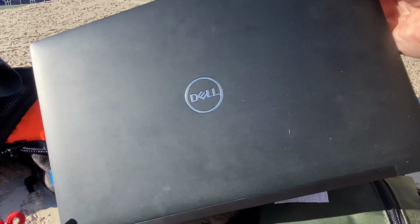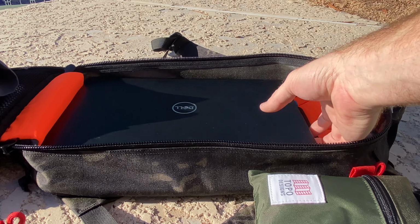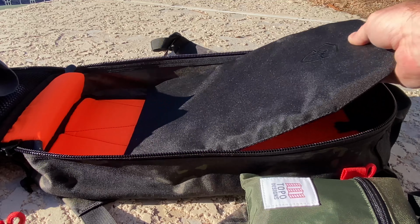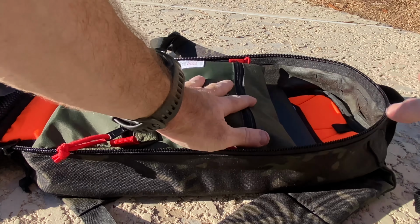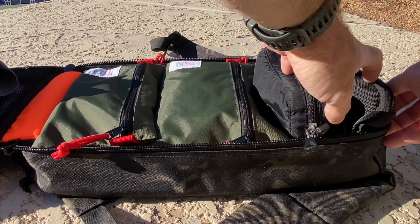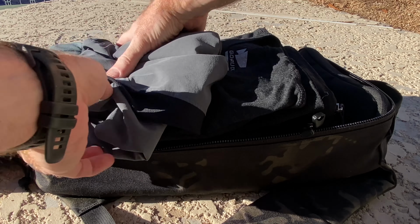So I'm able to fit my Dell computer in here really nicely. In fact, I'll actually go ahead and turn it around like that. So it fits very nicely and still provides some protection even though there's no padded laptop compartment. What helps me with that is the fact that on the back of it, I do have my Safeline Defense ballistic armor panel. So that lays nice and flat. My laptop goes on top of it. And then I'm able to put these Topo Designs pouches, which lay relatively flat in there. And then up top, I've got my dopp kit, my tech organizer, my shirt, and my shorts. And those go in there.